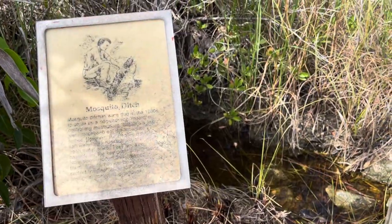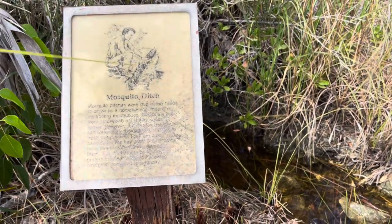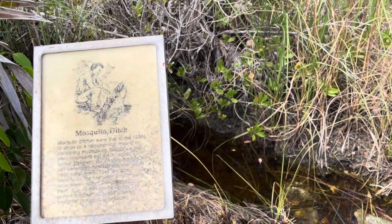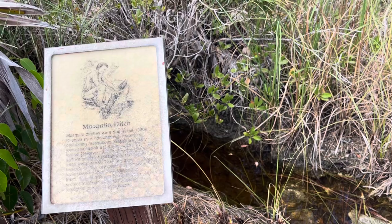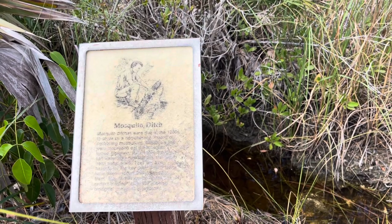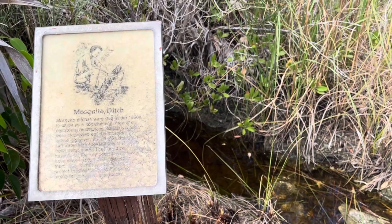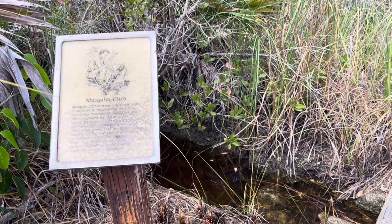I want to stop and talk about this for a minute. It's really hard to read the sign, but I know a little bit of background, enough to try to explain it to you: that mosquito ditch. This was made to try to control the mosquito population. If you've ever watched me throughout any of our life in Everglades, but especially Flamingo, I talk a lot about mosquitoes. They are like nothing you've ever seen anywhere, especially north of us in the United States. There's no way to explain it until you actually experience it yourself. So they would dig a ditch like this to dry out some other areas just to control the mosquito population a little bit. That's my best attempt at interpreting that.